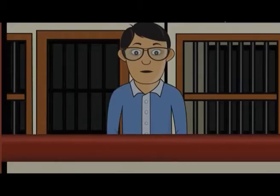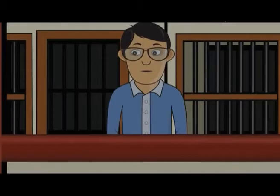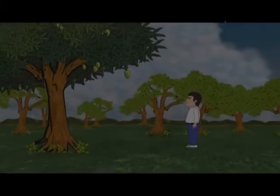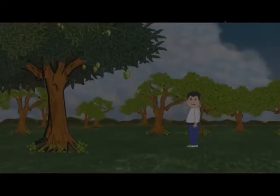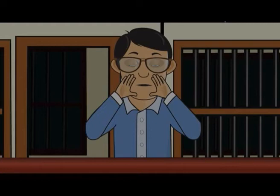Kids, quickly come inside. A storm is approaching. It is not safe to be out there. Teacher, Timul is still out there, by the mango tree. Timul, get away from the tree, quick! Run! A thunder may strike any time. Run!